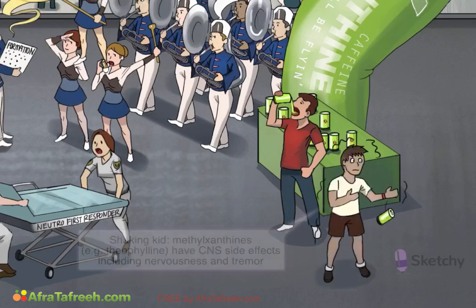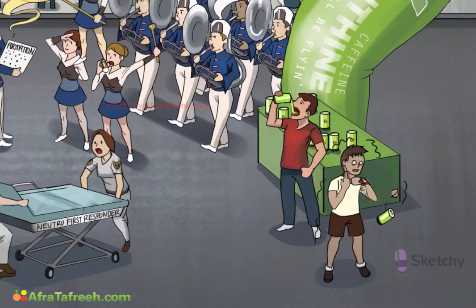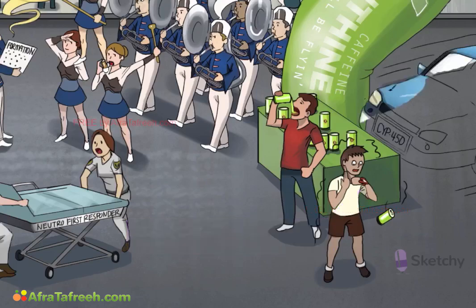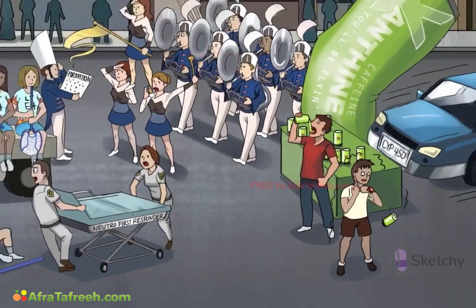When thinking of adverse effects of the xanthines, just think of all those potential side effects of caffeine. These include central nervous system effects such as nervousness and tremor, not to mention numerous cardiovascular effects such as positive chronotropy and inotropy. This is depicted here as this kid hopped up on xanthine checks his outrageously high pulse. Theophylline is metabolized predominantly in the liver by the enzyme cytochrome P450, so in comes our recurring symbol for cytochrome metabolism, a CYP450 license plate attached to a chrome bumper. Remember, other drugs that can alter the activity of these enzymes can affect the metabolism of theophylline.